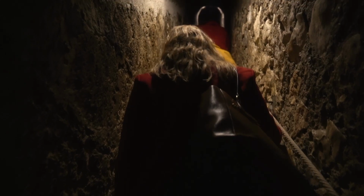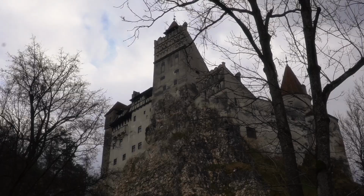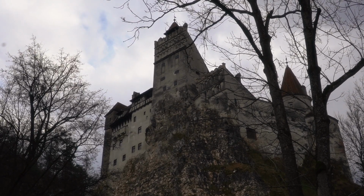Instead, the castle was believed to be the famous house of Dracula simply because it was the only one in Romania to match the description Bram gave in his book.